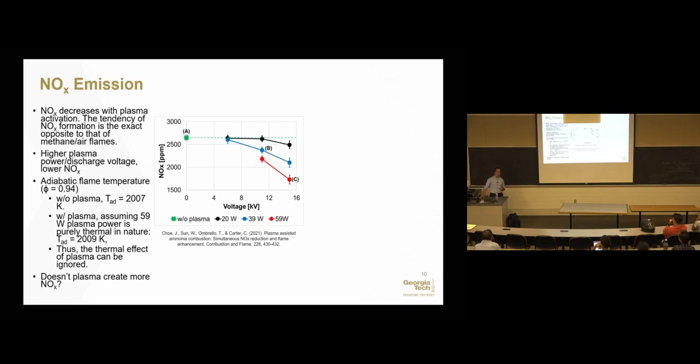Seems too good to be true. Initially, I didn't believe the result. I told the students something must be wrong. You know, we know plasma is going to generate more NOx. How come NOx is low? He agreed. And so we decided to go back to the lab and repeat experiments. And then in early 2020, we repeated experiments. We observed the same thing. And then I said, the gas analyzer must be wrong. So let's send it back for service.